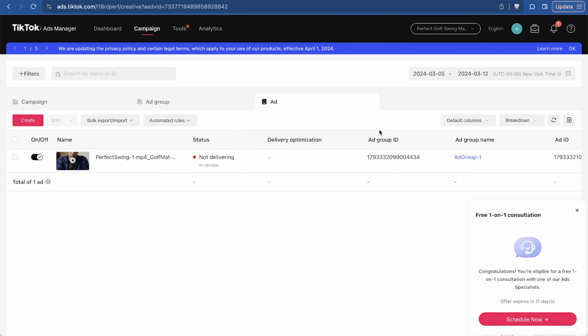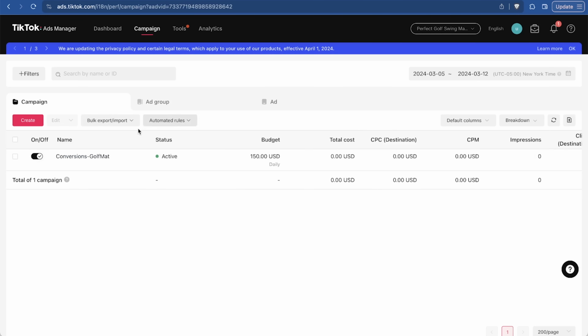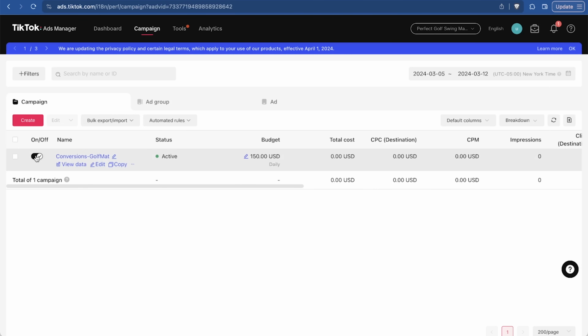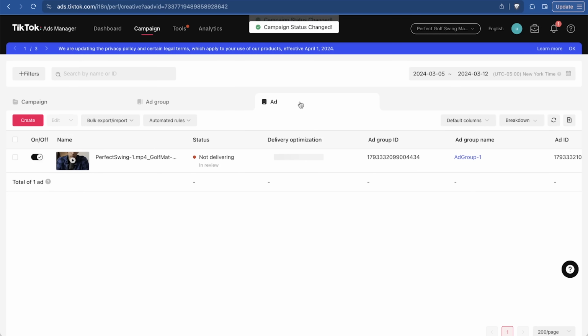But you can see, like I said, we have 3 tabs across the top. One is going to be ads. So you can turn this on or off if you want to have the individual ad running or not running, as you can see right here. We could also go to the ad group and turn the ad group on and off, or the campaign on and off. So if you have multiple campaigns and you don't want to send budget to one of them, you can just turn off that entire campaign. Or of course you can turn off individual ads and turn on individual ads really quite easily.